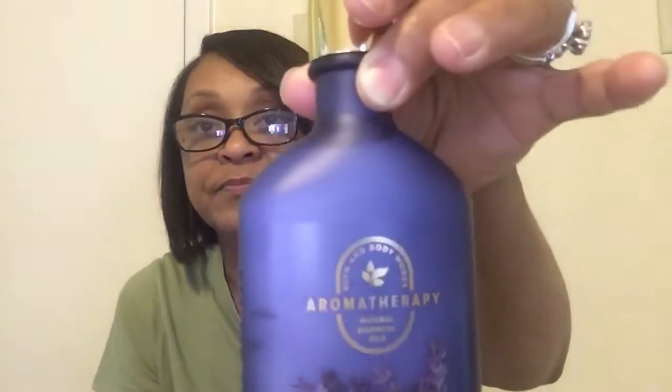Let me get my glasses. Tell you guys what all I picked up. I picked up the lavender and vanilla lotion. And this was $6.50. I like these, y'all. I used to not really care for them, but I love them now. And this is beginning to be all alike, the aromatherapy. And I like the pump bottle anyways.